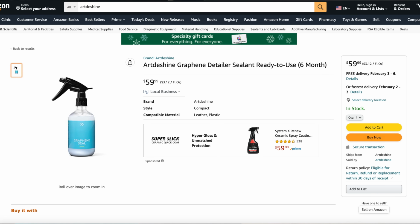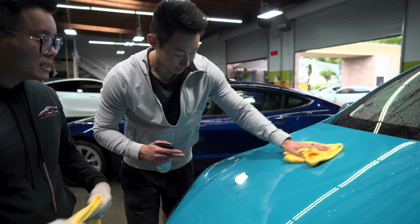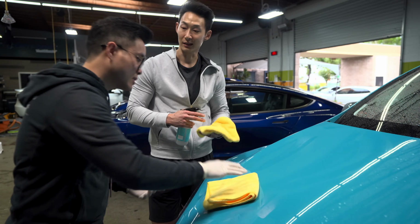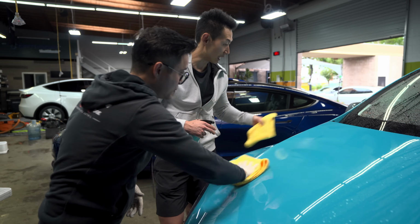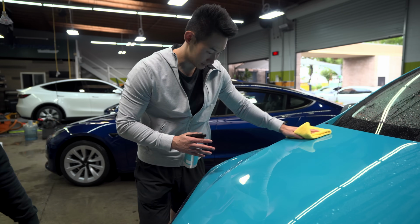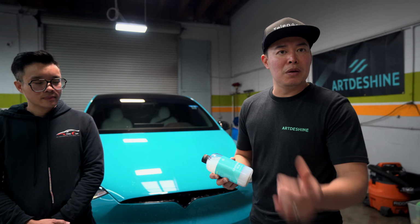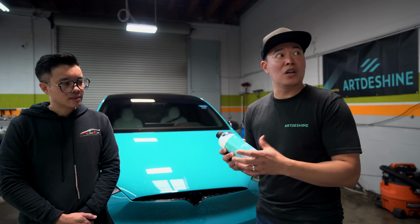This is our Graphene seal. It is a 3-month detailer. Let's just say you have a coating applied by Alan and you like to wash your car. This stuff can be applied to all surfaces, wheels, plastic, paint, interior, and it adds that UVA, UVB chemical protection, especially for those who don't want a coating, they just want a good detailer.